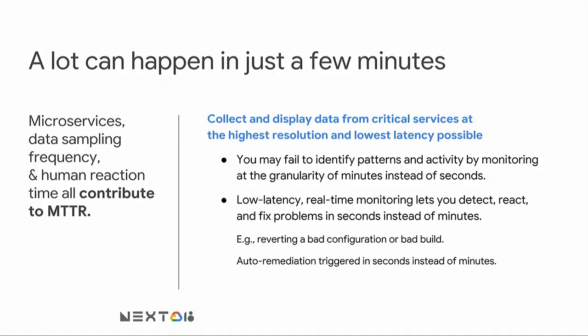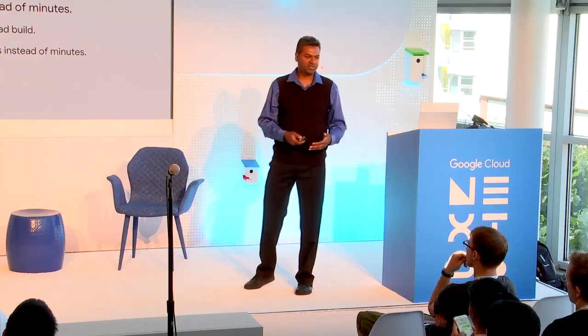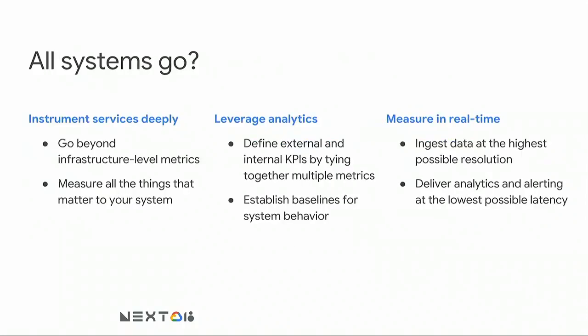So, the way I like to think about it is that your system is telling a very complicated story, and you should be watching the movie and not a slideshow. So this is the value of real-time streaming analytics in terms of ingesting high-resolution, low-latency data and giving you analytic insight instantaneously.